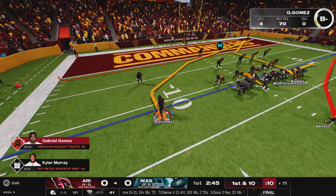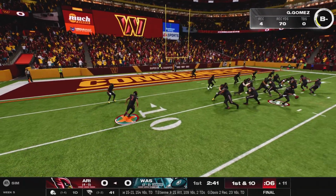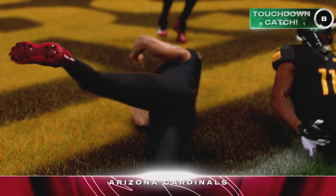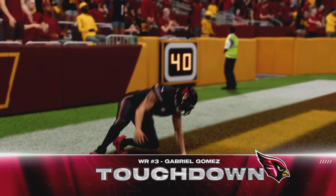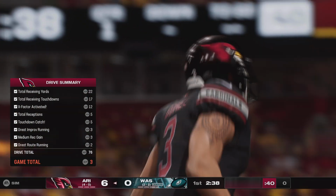A 1st and 10 at the 11. Now Murray, he bootlegs it. This is caught. Touchdown. A great effort there. His 14th touchdown now on the year. And the Cardinals will claim the early lead as they're on the board first here tonight.